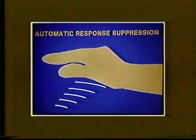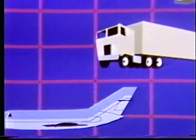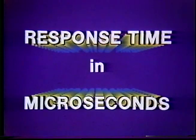After responding, an automatic transceiver suppression circuit inhibits further responses for a set period of time. The suppression period may be brief or lengthy, depending on the user's needs, and may even be continuous, in which case responses are made on an as-required basis. Also, the response itself lasts for just a few millionths of a second. It is this brevity of response which permits the transceiver to access the satellite without a large power source.